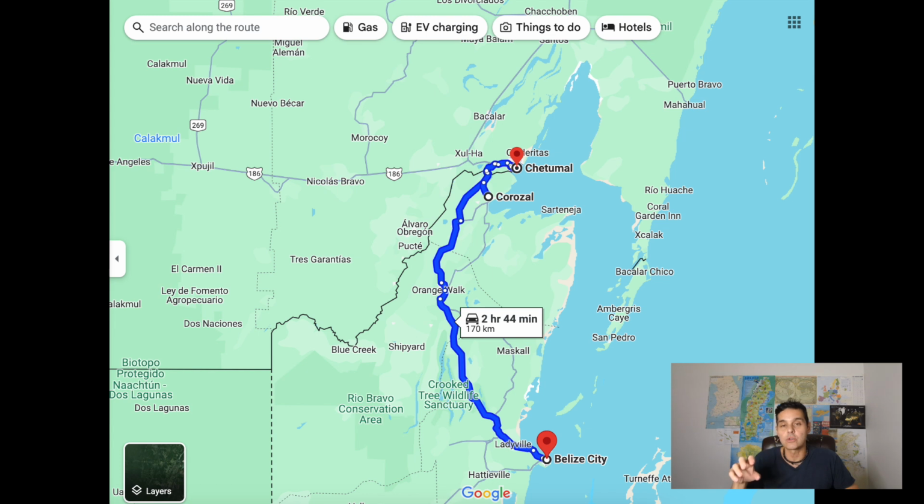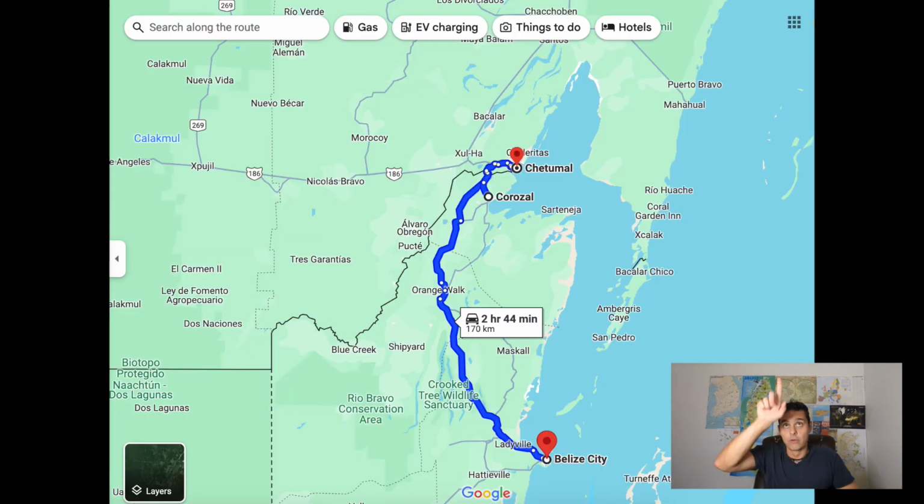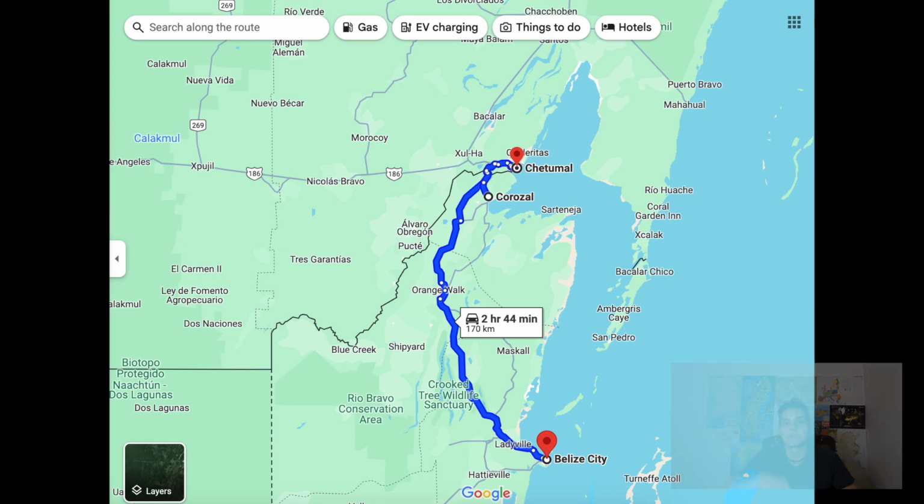If you're gonna stay in Chetumal or if you wanna go north, following the Yucatan Peninsula, Riviera Maya, you have Bacalar, Tulum, Playa del Carmen, Cancun, you name it. To go there, you're probably gonna use ADO, which is the main Mexican bus company that covers this whole Yucatan Peninsula, south to north, north to south.